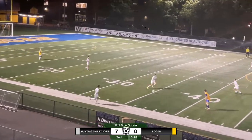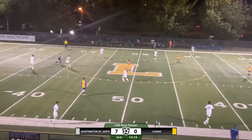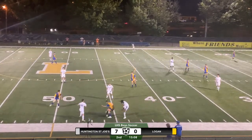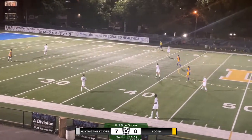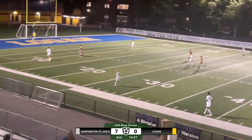But yeah, boys soccer, trying to build them, trying to find an identity with their program, and they've got some coaches and some players who said, you know what, why don't we try this out? Why don't we try soccer? Let's see what we can do here. We might have the first goal of the season, and almost.